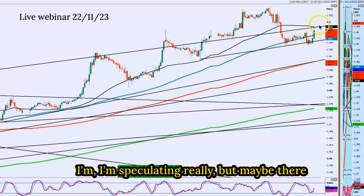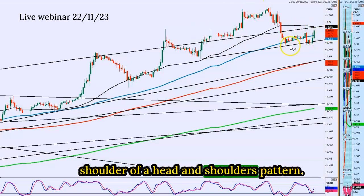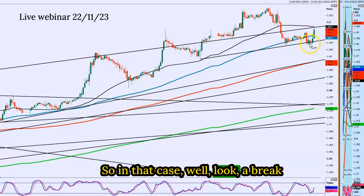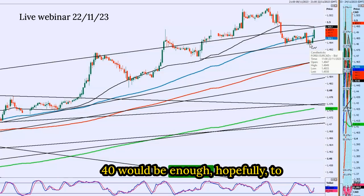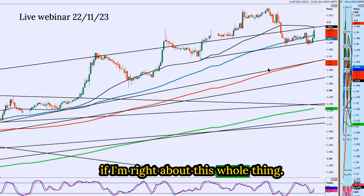I'm speculating really, but maybe there is an argument that this could be the right shoulder of a head and shoulders pattern. So a break below the neckline will be a sell signal. So in that case, a break below sort of 149.40 would be enough, hopefully, to trigger further moves to the downside if I'm right about it.